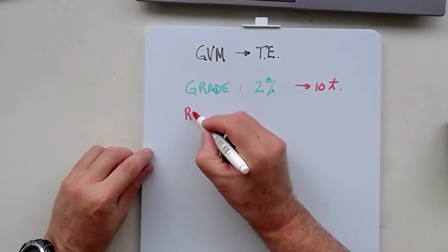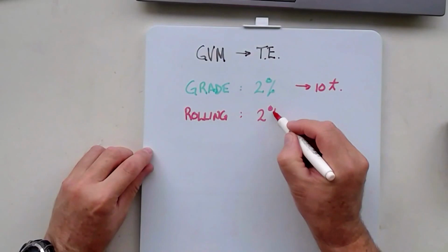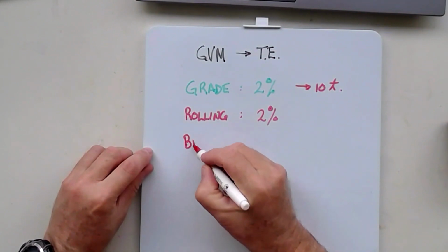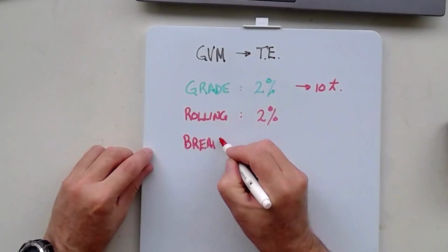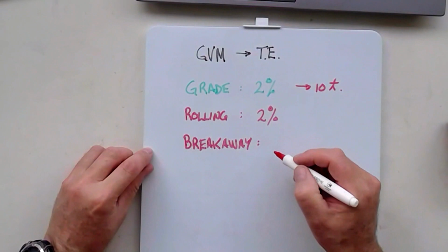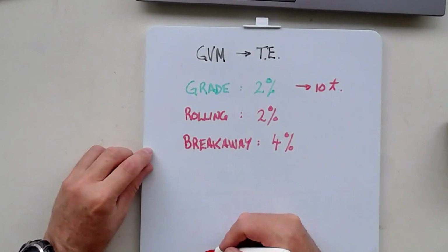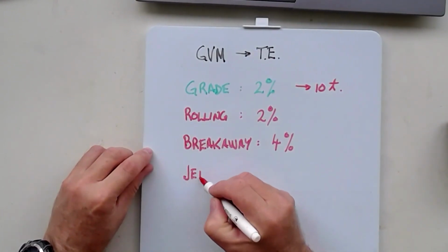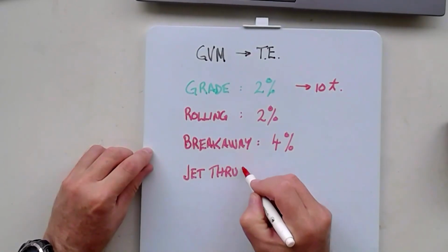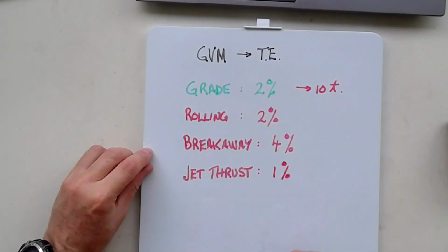The next one is rolling resistance. And that's also 2%. So another 10 ton. But before you get it rolling, you have to break away. And that actually consumes more energy to deform the tyres into a rolling format. And that factor's 4%. And with an aircraft towing tractor that's pushing back to commence a tow forward, you need to consider jet thrust. It will depend on what aircraft engines are fitted, but it's typically about 1%.